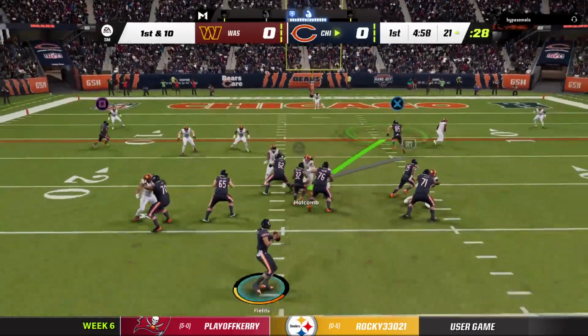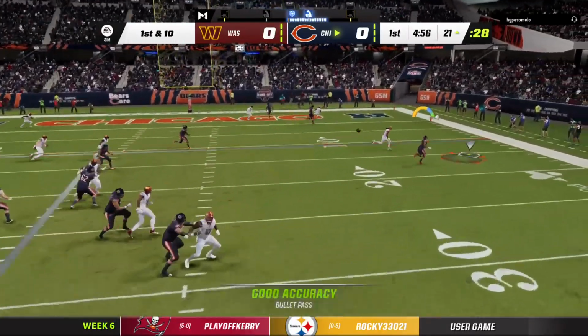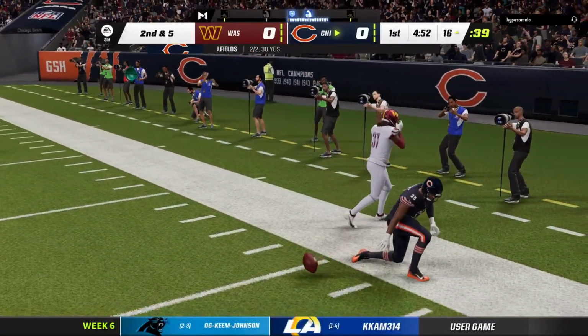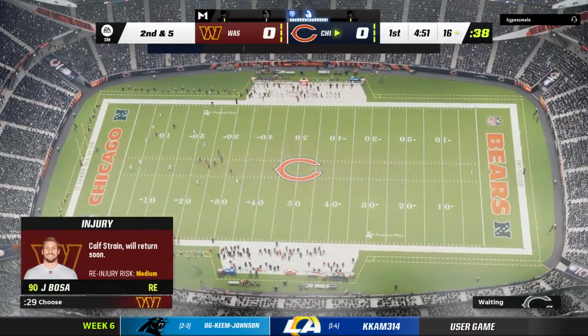A play fake, now Fields to throw. He's got a man, it's his fullback. And he's going to be brought down at about the 16.